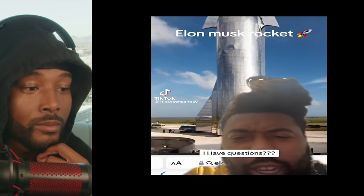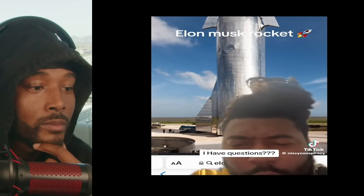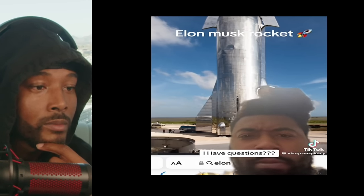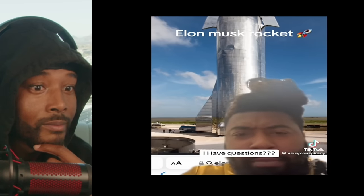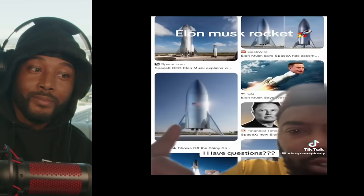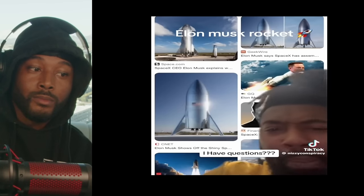Wake up. This is Elon Musk's rocket, right? I have a real question because I'm questioning everything. Why does it look like a big ass bullet? Y'all ever think about that? Look at this. These are the other rockets. Don't that just look like a big ass bullet, right?